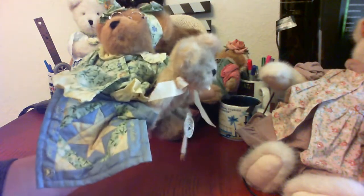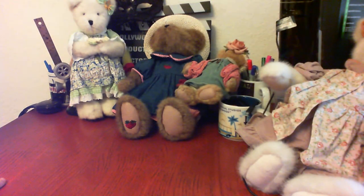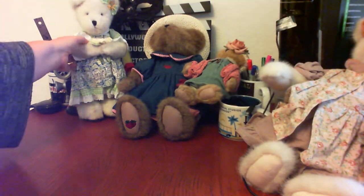Again, I don't have her written down as a higher level one, so I'm thinking this has got to be a $20 bear at least. And I can't explain to you how much they really weigh. For the size they are, they have so much weight to them. It's amazing, which is great because it means they sit on a shelf nicely and all that.